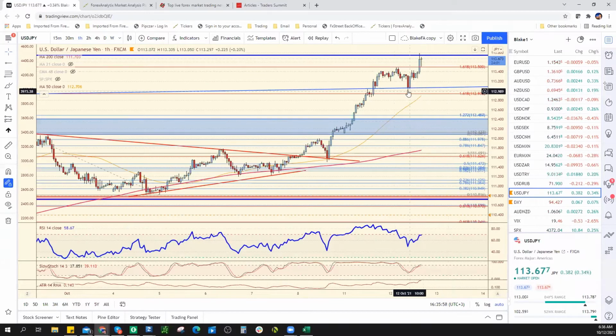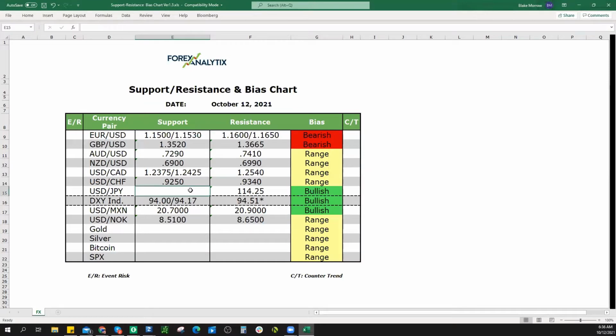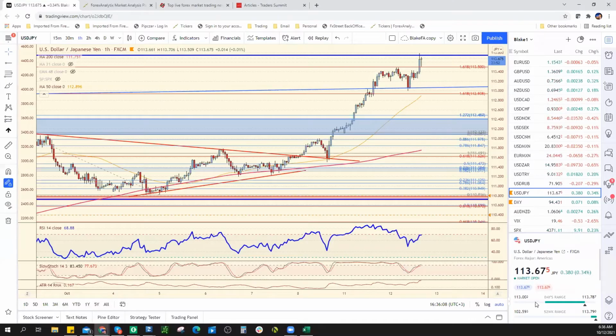So intraday support would be that hourly support right there. It comes in at 113. It's the lows basically today.